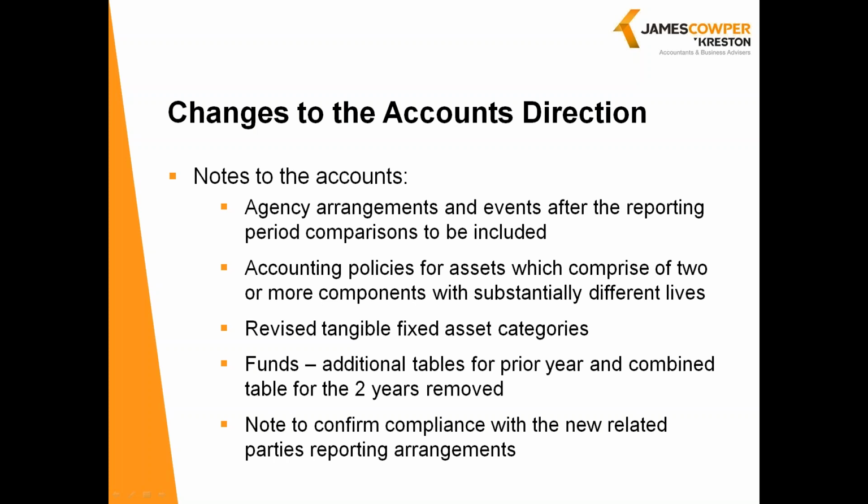Coming on to the accounting policies for fixed assets, where they comprise of two or more components, for example, a building would have a roof, boilers, possibly lifts, each component must be depreciated separately over its useful economic life. So there may be some work to be done around splitting those out this year.